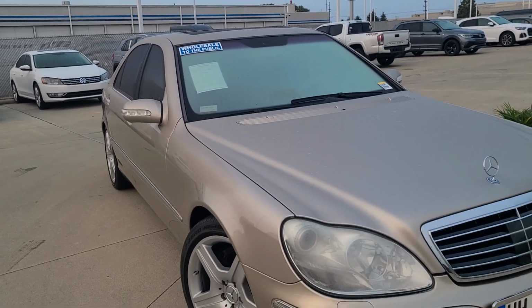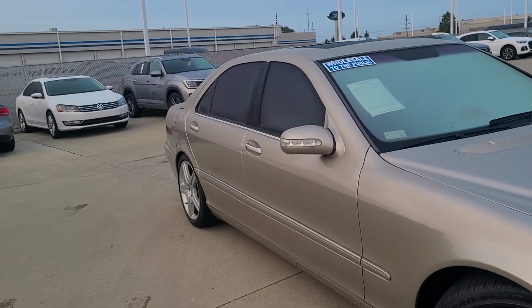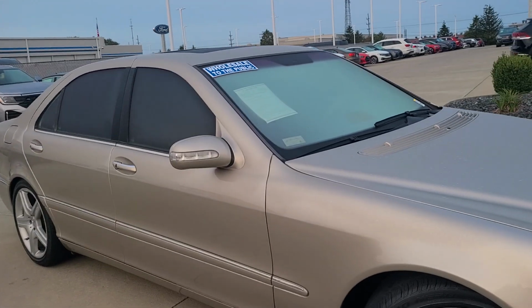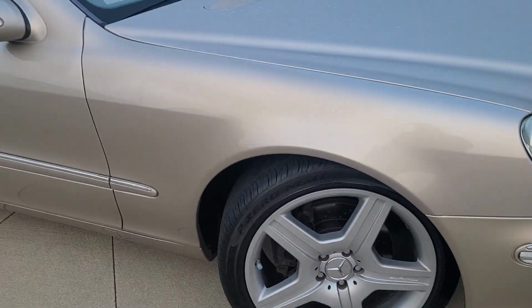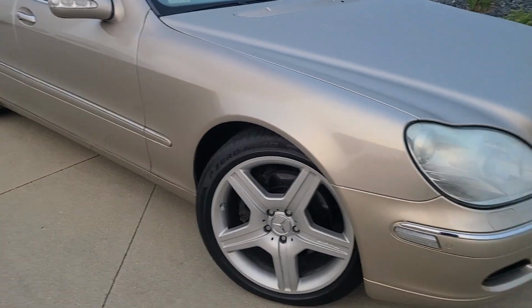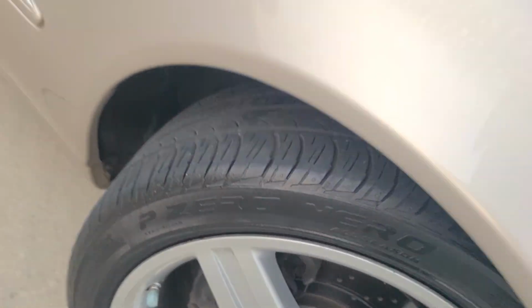And somebody did take care of it. They might have traded it because of that air suspension or got rid of it because, again, I don't know where they got it from. Because the tires match. That's what bothers me the most. These are not cheap tires. These are Pirelli P Zero tires. Okay, and they're not new. So these tires were in the car.